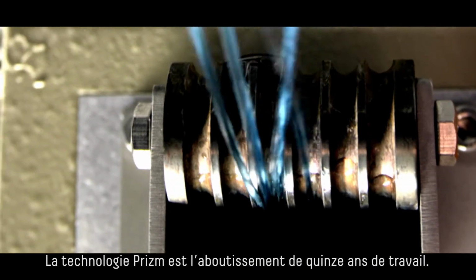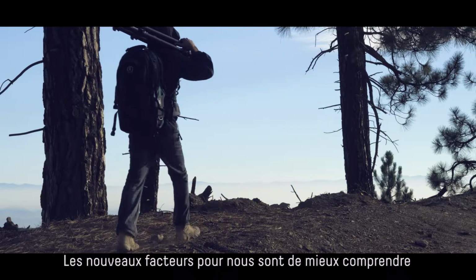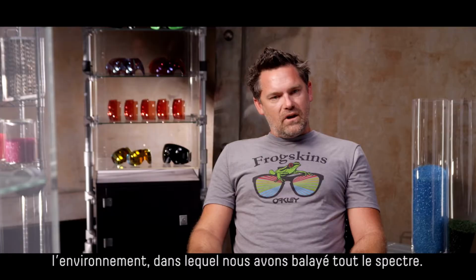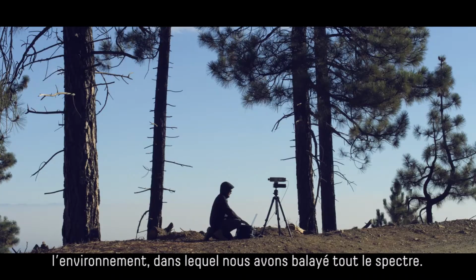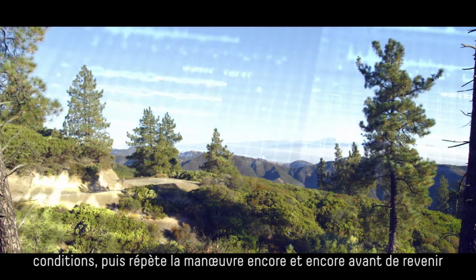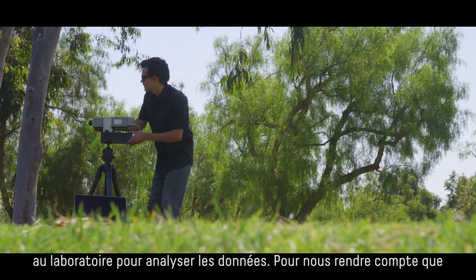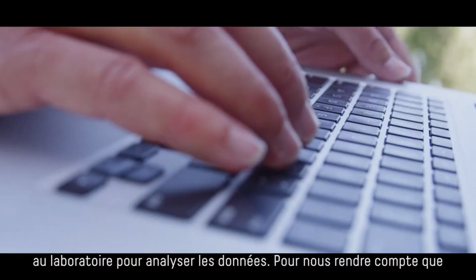Prizm technology is something we've been working on for 15 years. The new factors for us are better understanding the environment, which we've brought in the hyperspectral camera. They would go into these environments and point it at these certain conditions and measure the entire spectrum. And then they do it over and over again and bring it back to the lab, and we'd analyze this data and look at it, and we would find these patterns in these conditions.